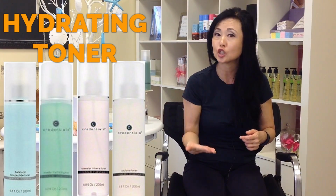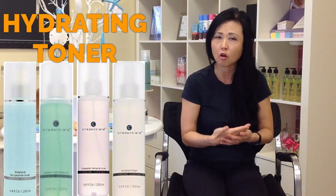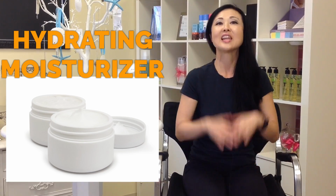Add that on first, and while your face is still wet with the serum, use a spray hydrating toner. Avoid any that have alcohol in it, which can be dehydrating. Spray that until your face is completely saturated, and then on top of that, put on your moisturizer. Now, dry skin tends to be sensitive.